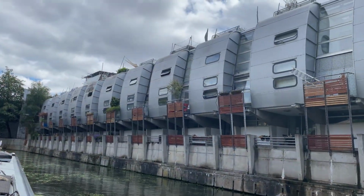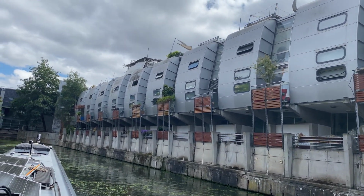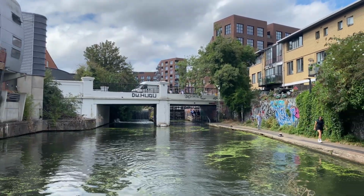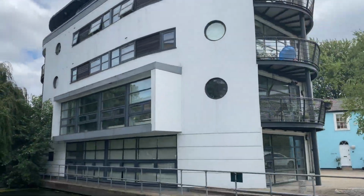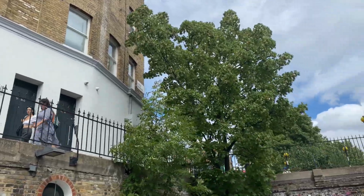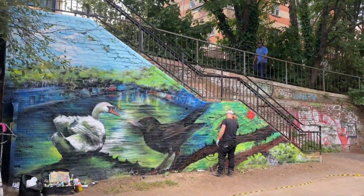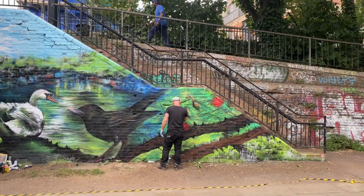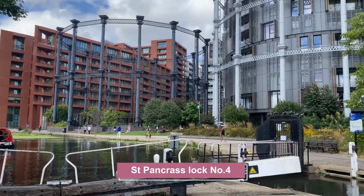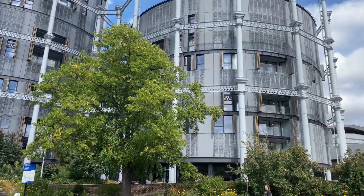How about these for properties, folks? It's like pod living. Strange places. But very comfortable inside, I would imagine. I love the fact they've converted 3 gasometers that were into plush apartments and gardens.